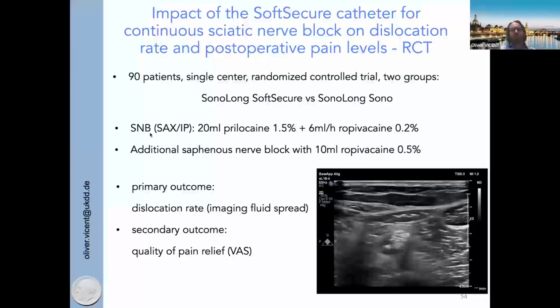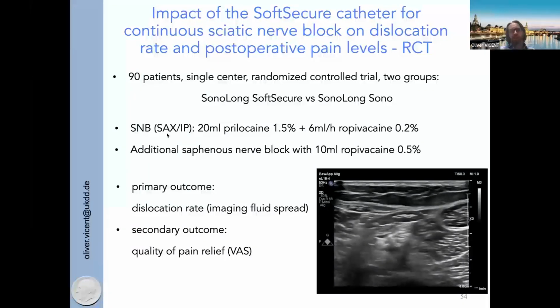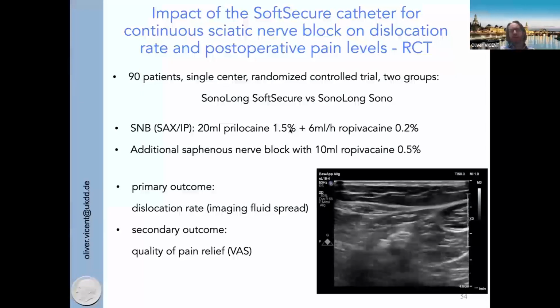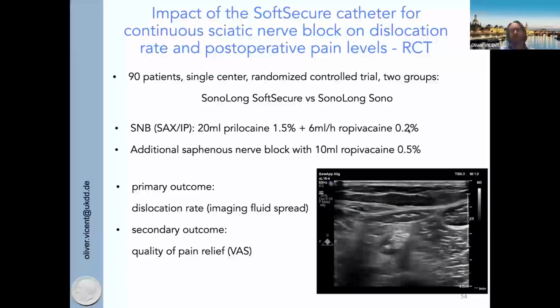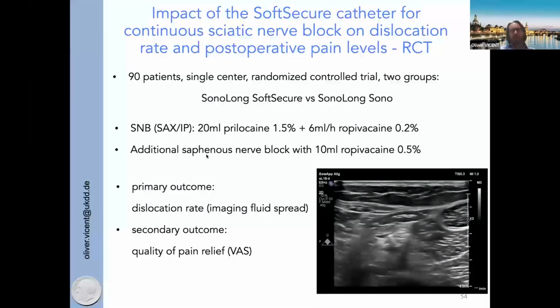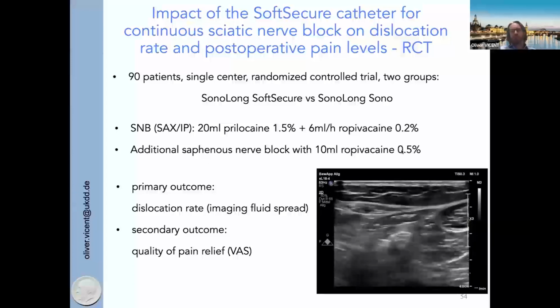And we used a short axis in-plane approach for the sciatic nerve block. We injected as a bolus 20 ml of prilocaine 1.5%. And thereafter, we used 6 ml per hour ropivacaine 0.2% in both groups. Additionally, we did a saphenous nerve block with 10 ml of ropivacaine 0.5%, but without a catheter.